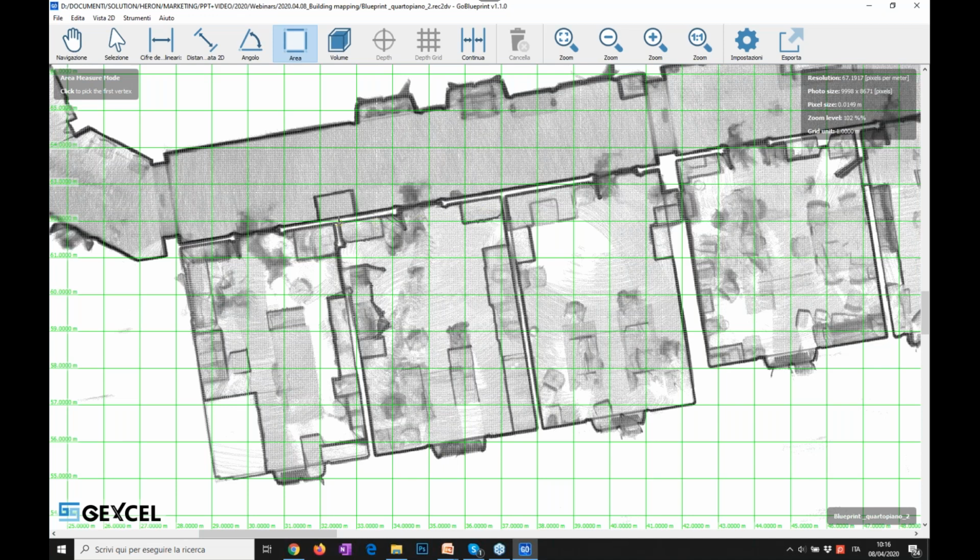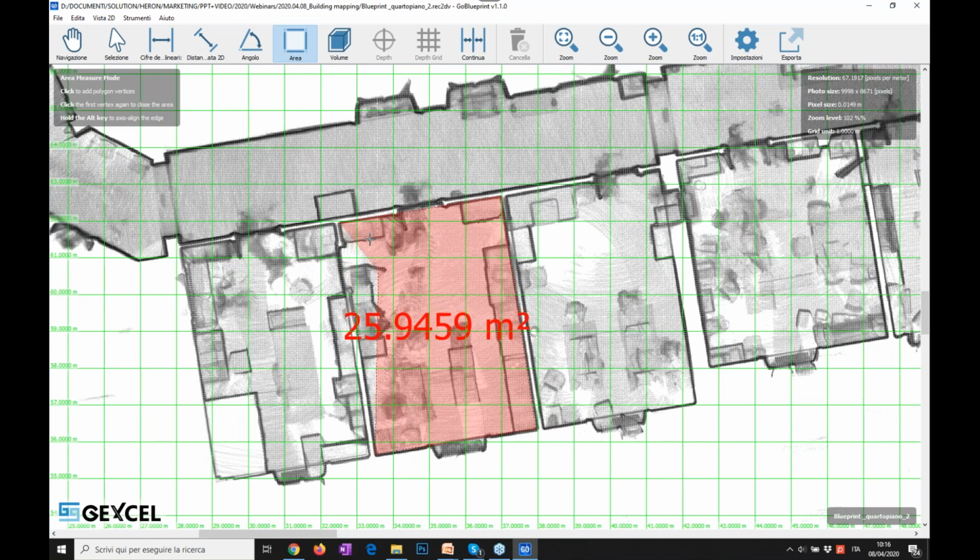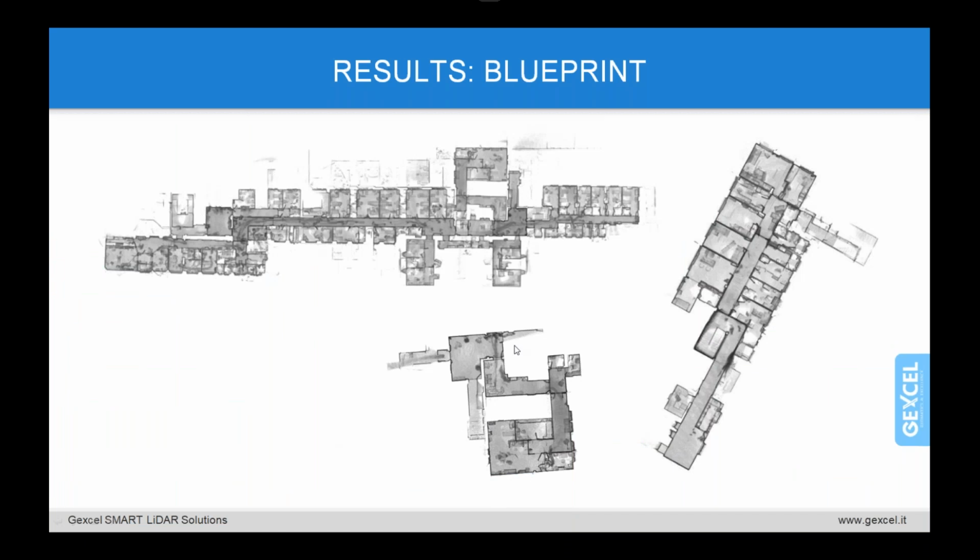tool is definitely easy and user-friendly because you have a specific command that is area measurement. And by just a few clicks, you can measure directly also the surfaces of your building. Let me jump back to the presentation in order to move on.